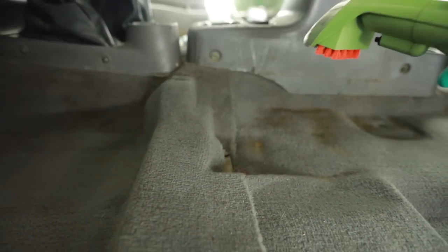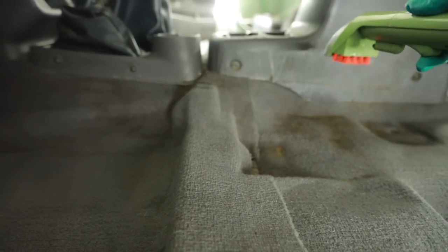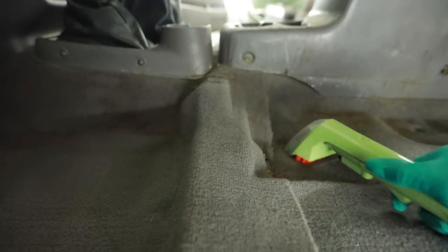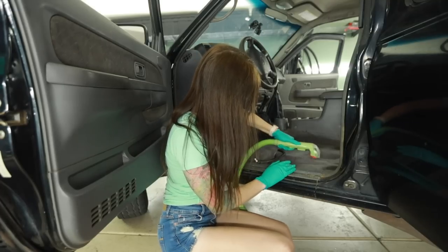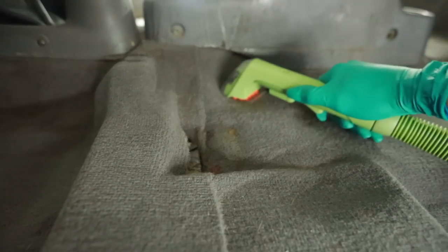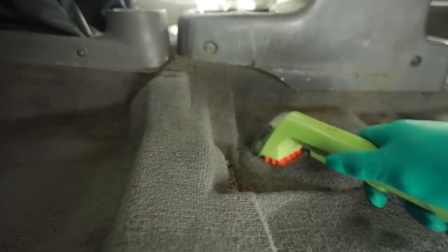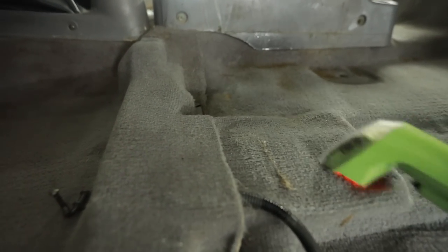And basically what I'm gonna do is just kind of spray like a 12 by 12 area, get it nice and wet, and then agitate all the solution into the carpet, especially where the areas where it's stained. And then I'll let that area sit for probably 2 or 3 minutes. That way it can soak into the stains. And as that area soaks, I'll move on to another area and start doing that area.